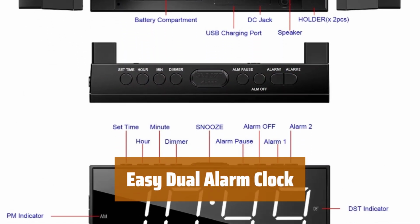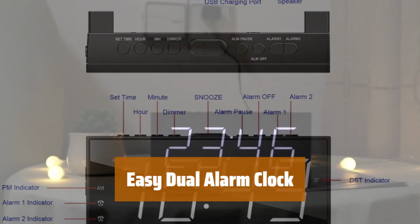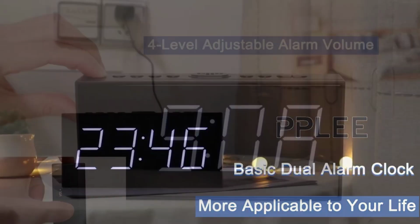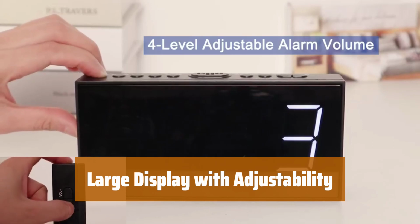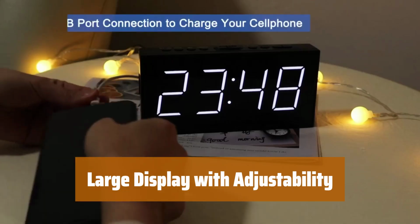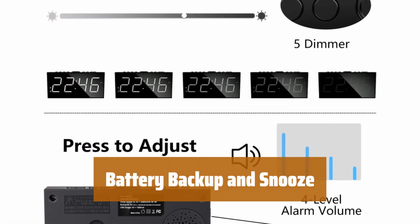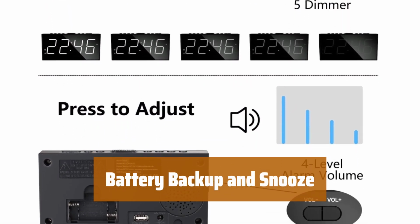Number 4. Set 2 different alarms for family members with a different schedule. Practical functions for daily use. 7-inch LED display for easy time checking. Adjustable alarm volume and brightness dimmer. Outlet operated with battery backup. Press snooze for an extra 9 minutes of sleep.